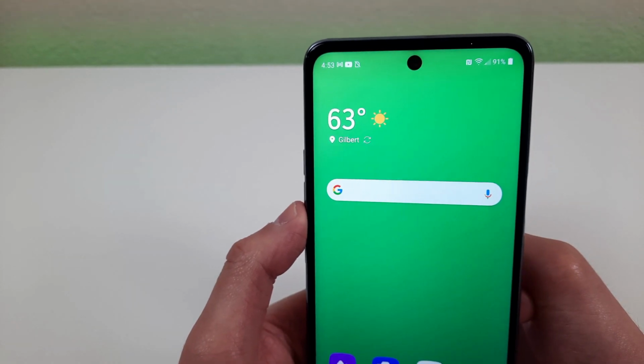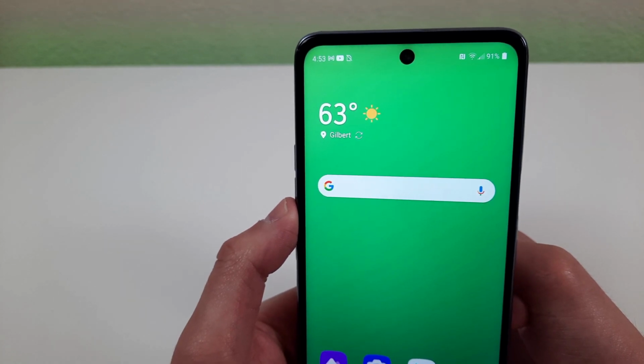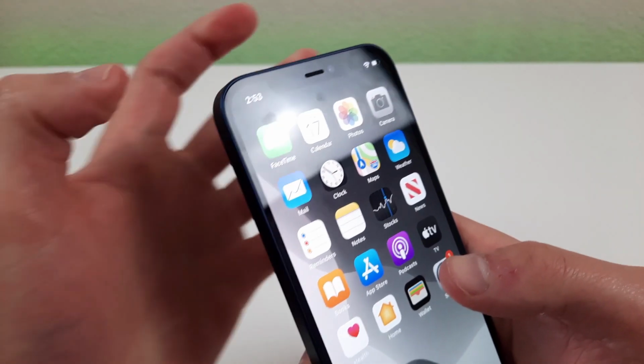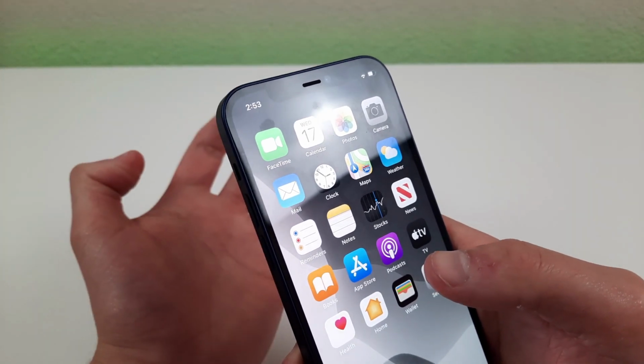For the front-facing camera, the LG K92 5G has a hole punch design that I really like a lot, and this camera is 16 megapixels. The iPhone 12 has a front-facing camera right in this little notch here, and this camera is 12 megapixels.